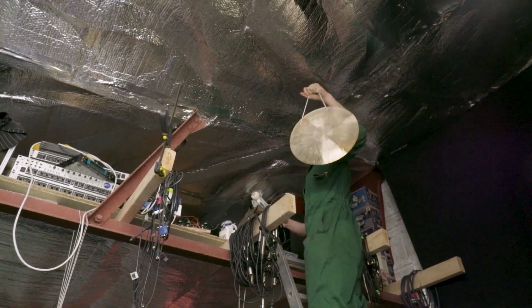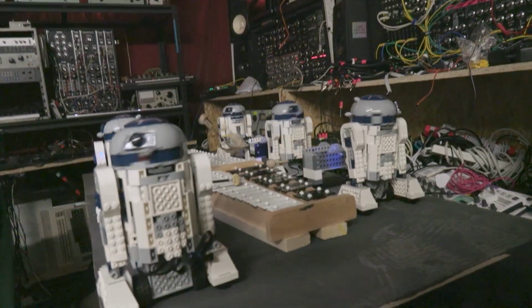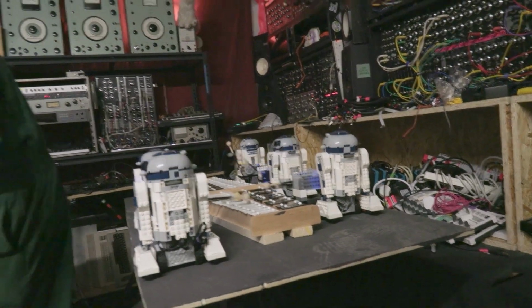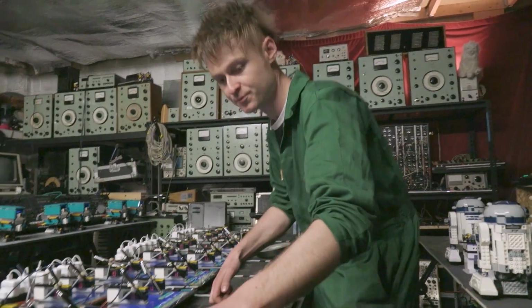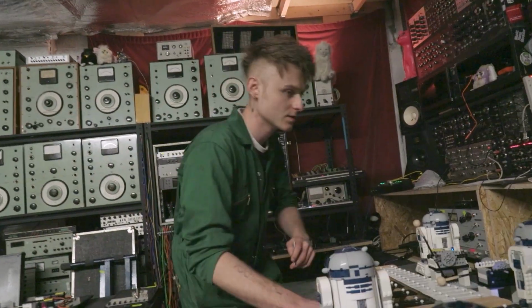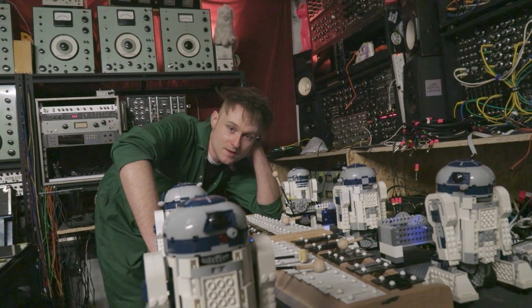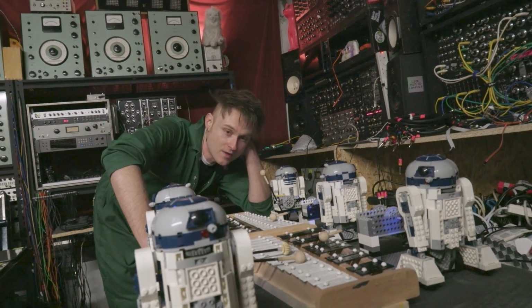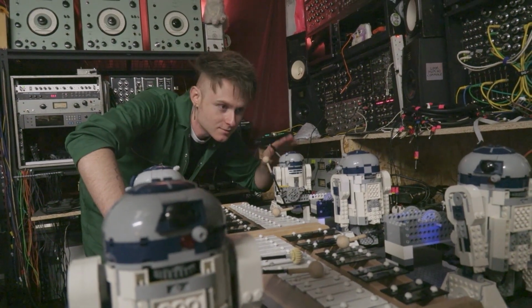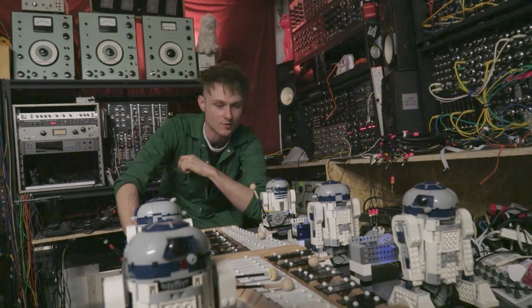I now present the Star Wars Orchestra. Stop. But as you can see, these lovely things are going to be quite interesting sounding, and I'm actually impressed by how well these R2-D2s have picked up the xylophone. Good girl. Tap on the head for a more round of applause.